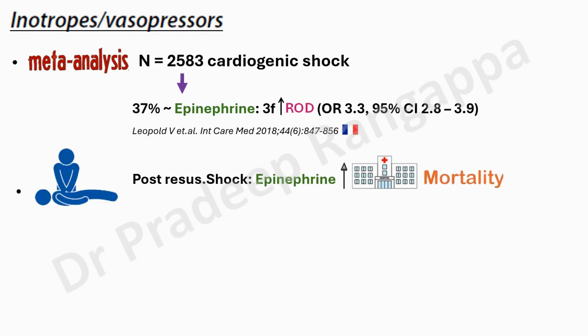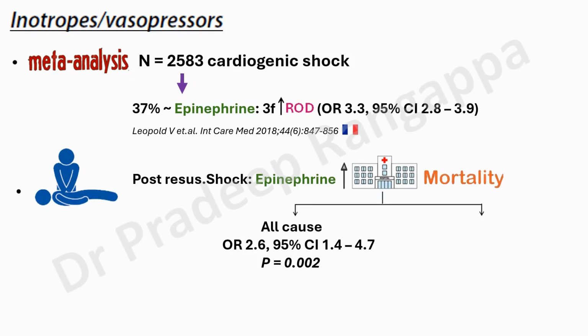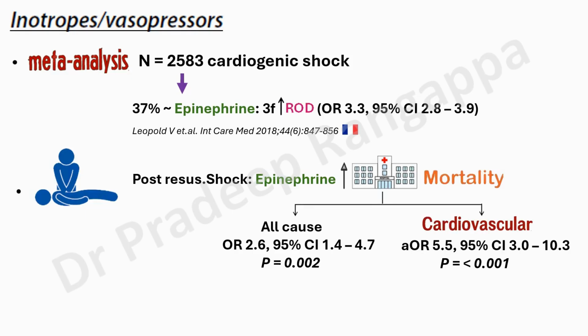And what about post-cardiac arrest, post-resuscitation shock? It is shown that epinephrine increases hospital mortality. If you look at all-cause mortality, the odds ratio was 2.6 with a significant confidence interval, P of 0.002. And even for cardiovascular death, the adjusted odds ratio was 5.5, a statistically significant increase in mortality when epinephrine was used. So please, for God's sake, don't use dopamine in cardiogenic shock.